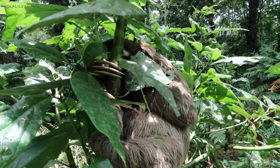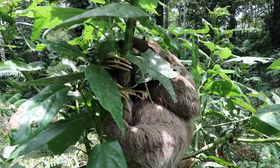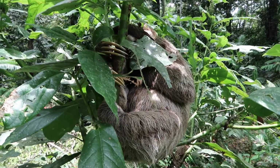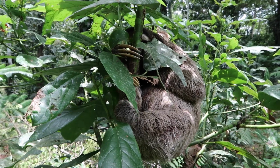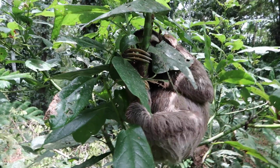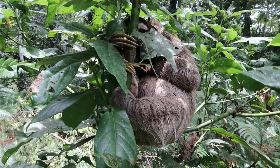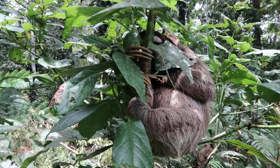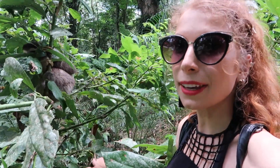Look at these claws. You have to be careful with sloths if you see them in the wild, because it's fine if they're on the tree or on the fence just chilling and they're used to the environment, then they wouldn't cause you any harm if you try to stroke them. But this sloth right now is so disorientated and scared. He's not in his usual environment. He's on a tiny tree, and I wouldn't risk stroking him.